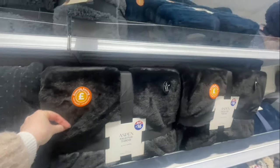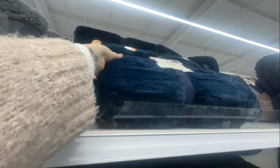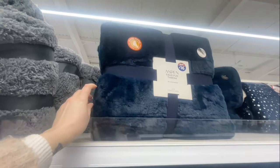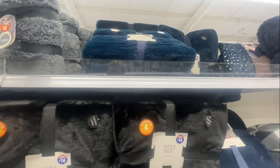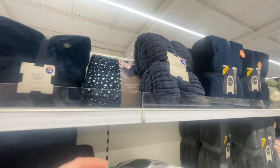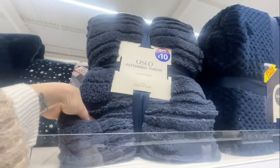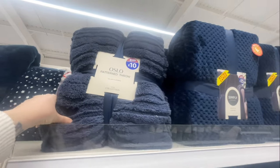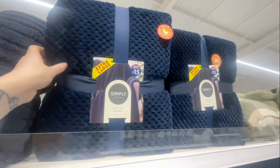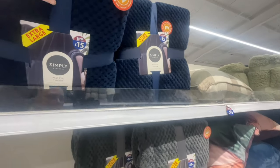And then as we move down, these are £16. This is the Aspen throw. Now I've actually got one of these throws in a mustard when my home was mustard and white, and I will not get rid of it. It's a beautiful throw. It's so warm, it's so toasty. But B&M did have a large selection of throws, and I just think for the price is absolutely brilliant. This one was an extra large one and it was £15.